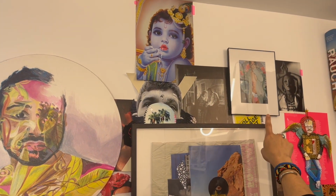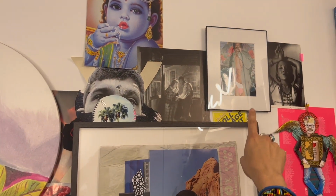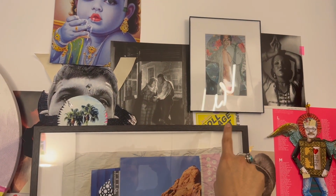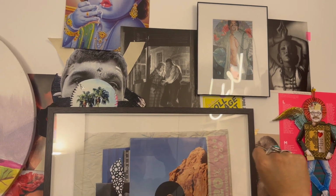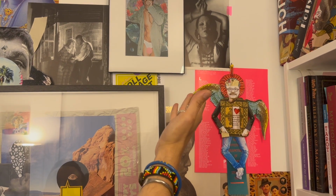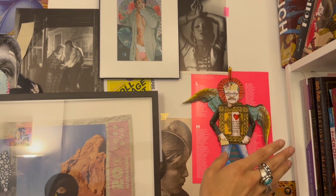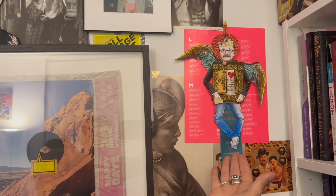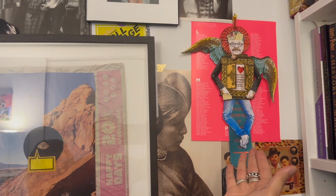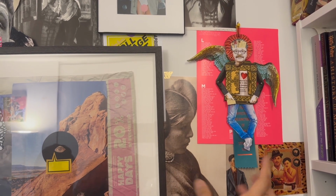I have a collage by Veronica, one of our members, who does amazing collages. She just started a few years ago. Veronica Henderson. I have a picture of a Mexican Hollywood actress who was huge in the 40s. We have Terry Garrett here looking over us as an angel. He's still with us, but he's an angel.